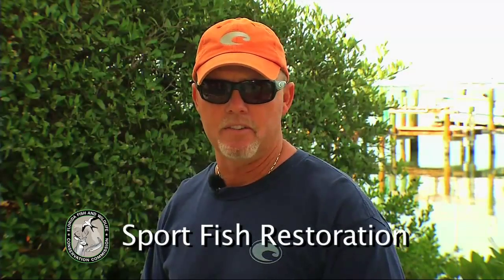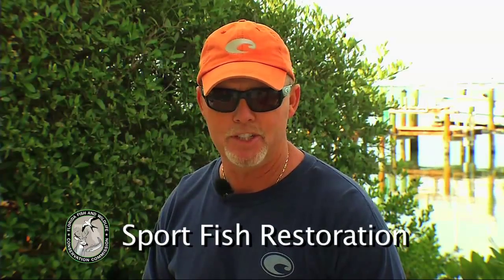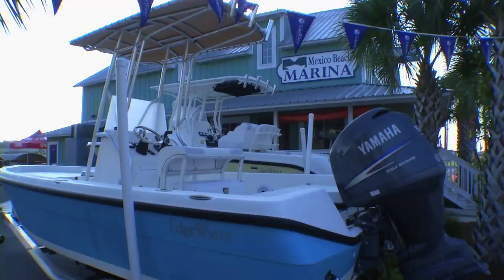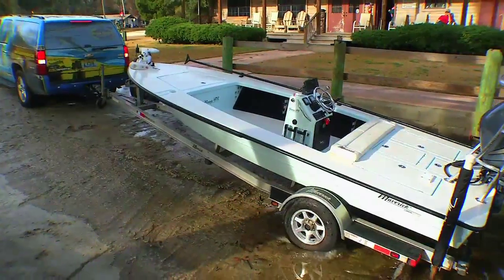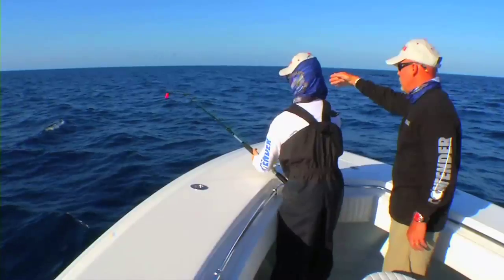Sportfish Restoration is a federally funded program that benefits fishermen by providing improved fishing and boating opportunities. Anglers help fund Sportfish Restoration when they buy fishing tackle or boat fuel. Other programs funded by SFR are game fish research and stock enhancement. These funds also help maintain over 200 boat ramps and the deployment of 2,500 artificial reefs.